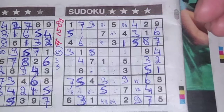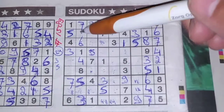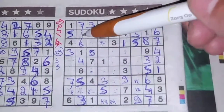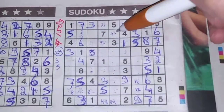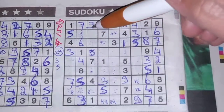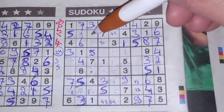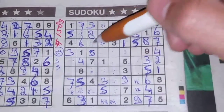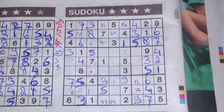Then we have 2 numbers missing in this second column, the 2 and the 9. And look, we have a 2 and a 9 here. It's a pair. That means 1 digit left. This should be the number 8. 8. 2 and a 9. Yes.